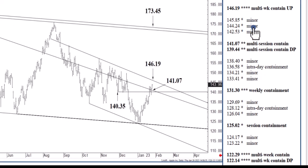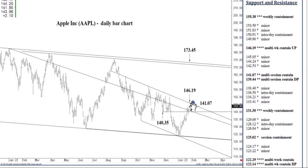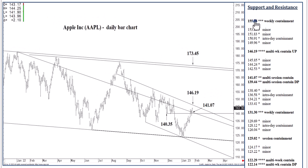Now, all the minor points have been carefully chosen, by the way. 142.53, 144.24, that actually contained yesterday's high. 145.85 is not all that different than 146.18. I almost want you to disregard this, even though it is a legitimate resistance area. If we push through 146.19 today, and we may, 150.91 is in reach on an intraday basis. And if we close today above 146.19 by that 1% margin, that would indicate 155.38 over the next couple of weeks. That could be sooner than that, but I'd give it 2 full weeks before reaching perhaps 155.38. And as I said a moment ago, over the next few months, 173.45 would be our next big picture objective.